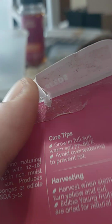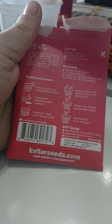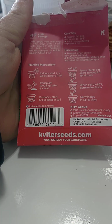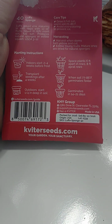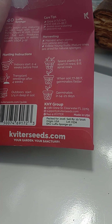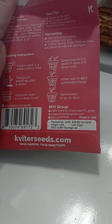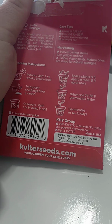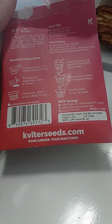But here's the wildness, right? It said on the back of the packet, how long does it take to germinate? 14 to 21 days. Well, mine germinated in 5. The soil temperature to germinate faster, which is my downfall, was 77 to 86. I have it at 88. So no wonder they took 5 days.